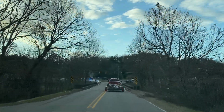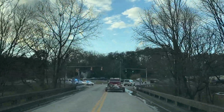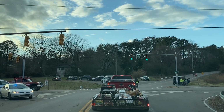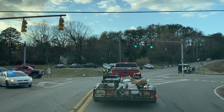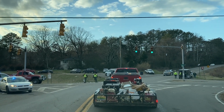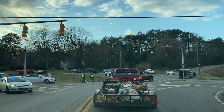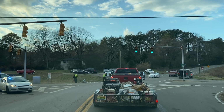Just trying to get me back on Carson again. Is this Jefferson County or is this... I don't know. I think it's Jefferson County. Yeah, I wouldn't be surprised if other counties are having to assist with everything as far as law enforcement.